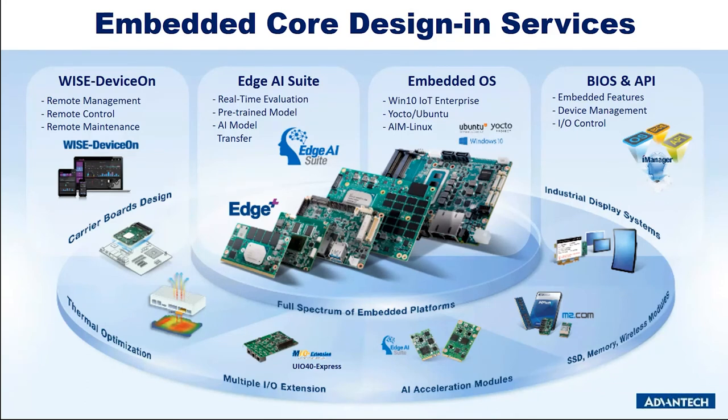This is leveraging Intel Movidius, where we incorporate OpenVINO and several models, free models, pretrained models, and we also have, very importantly, a performance measurement tool. I'll elaborate more on that later.